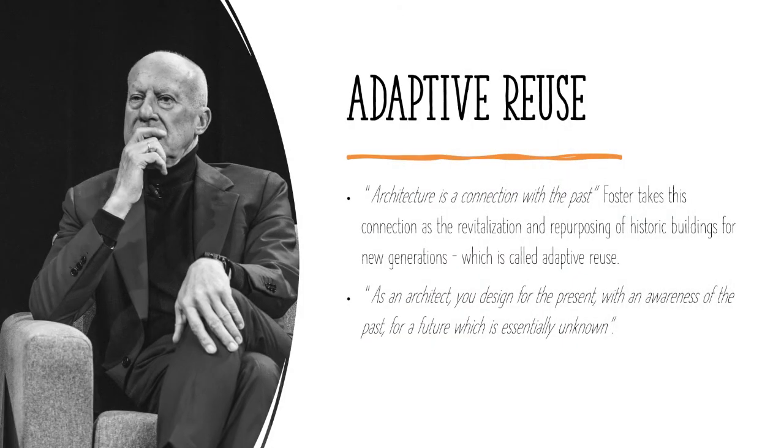Adaptive reuse. Architecture is a connection with the past. Foster thinks of this connection as revitalization and repurposing of historic buildings for new generations, which is called adaptive reuse. As an architect, you design for the present with an awareness of the past for a future which is essentially unknown.